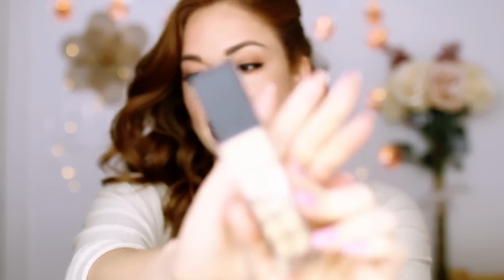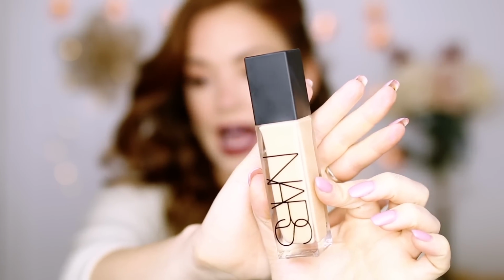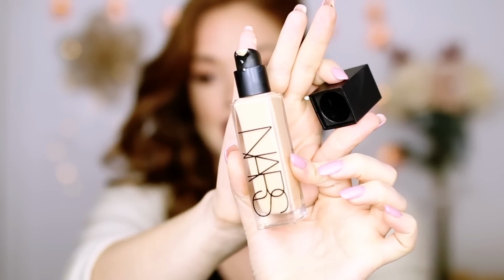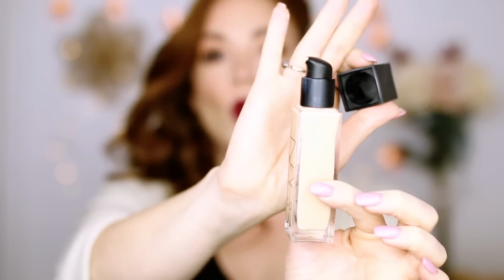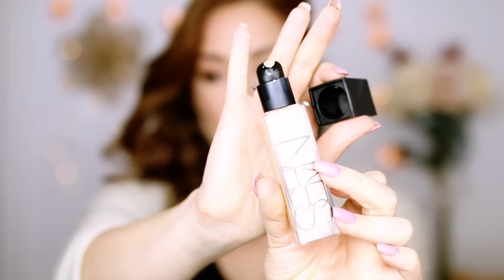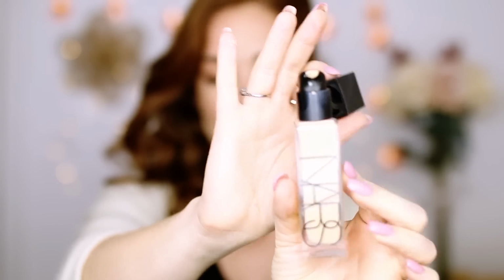So this foundation has a beautiful glass bottle. It is very tall and skinny, and it does indeed come with a pump, which is wonderful. The Nars Sheer Glow does not have a pump, so I love the bottle. It is a clear glass, and I just love that it is tall and skinny. It looks really, really beautiful. So love the packaging of this.